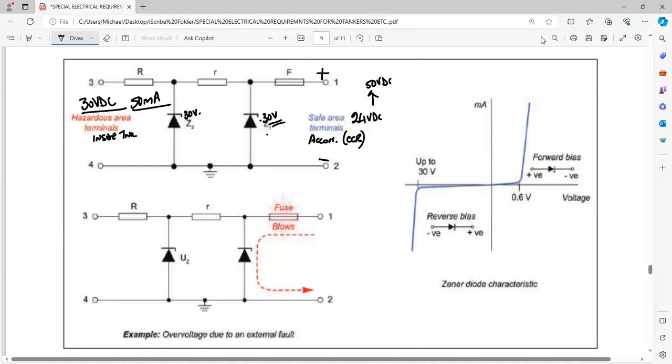Everybody clear over here? Excuse me, sir. Yeah, go ahead. Sir, how can we know that our Zener barrier is in good condition or not?